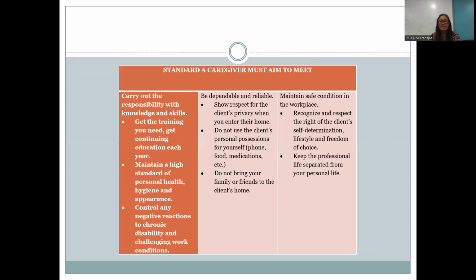The next is you can maintain a high standard of personal health and appearance. So as a caregiver, you must be healthy, okay? You cannot take care of a sick person if yourself is sick. You have to maintain your personal hygiene. Be clean inside and out because you will be taking care of patients.